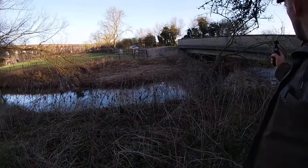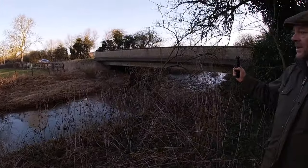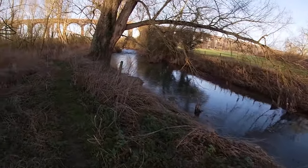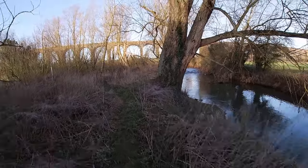So now, look at the concrete there. Oh, well, it's just concrete. I thought it'd be a stone arch. Well, a new concrete bridge. But yeah, and the footpath along the side of the river, so that's nice. Oh, willow.